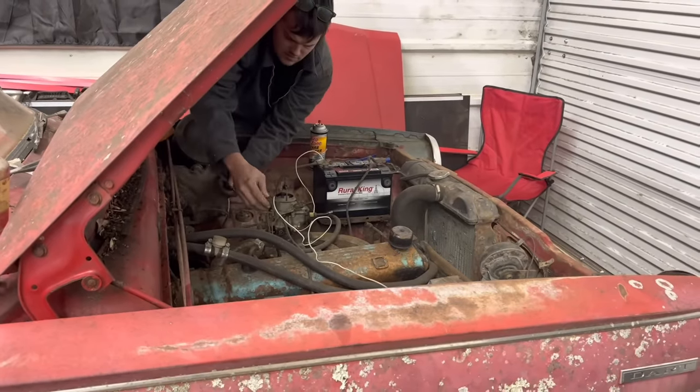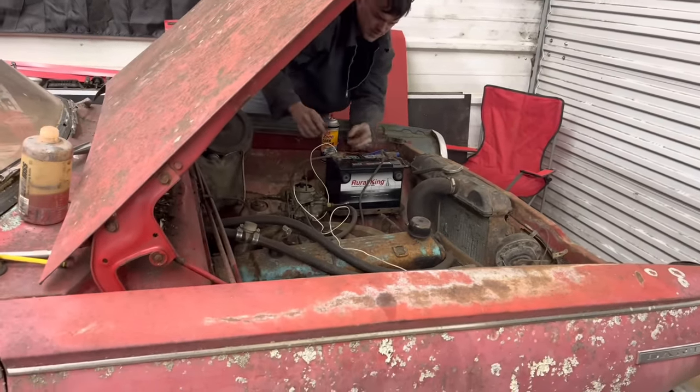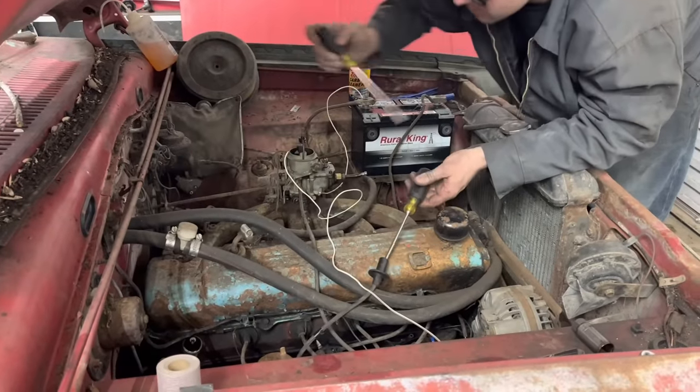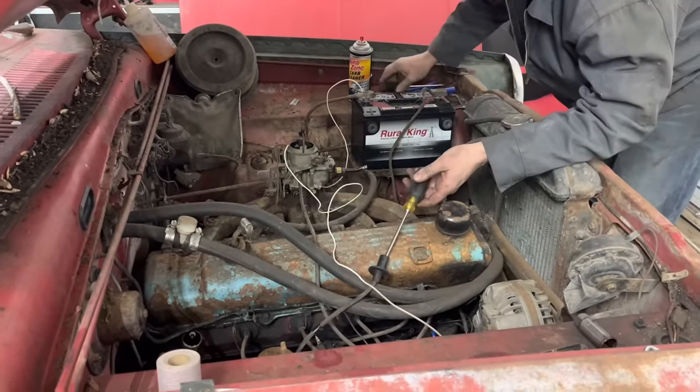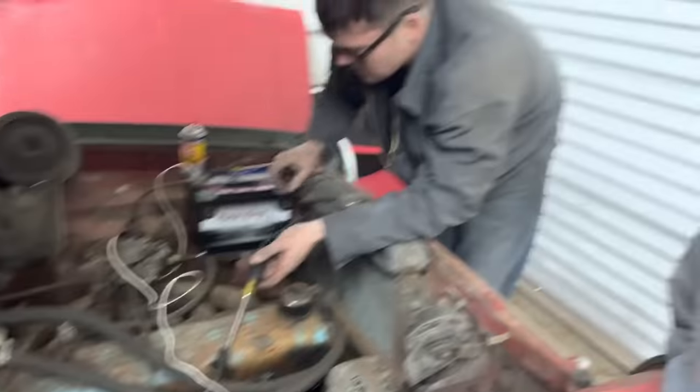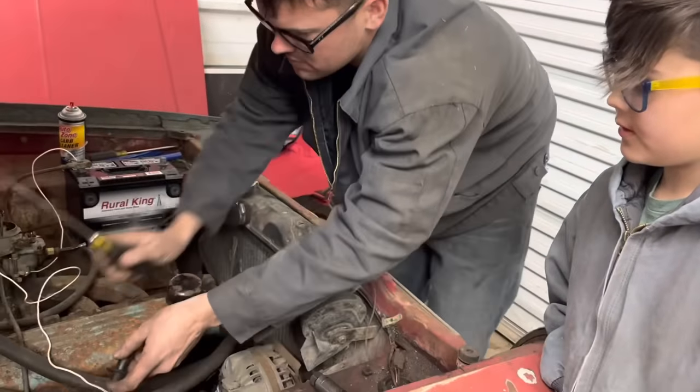Nothing. Well, let's check and see if we get spark. I think you're right about that. We got spark. Why does it not sound like it's firing? Is it not getting fuel? I sprayed fuel down in it.